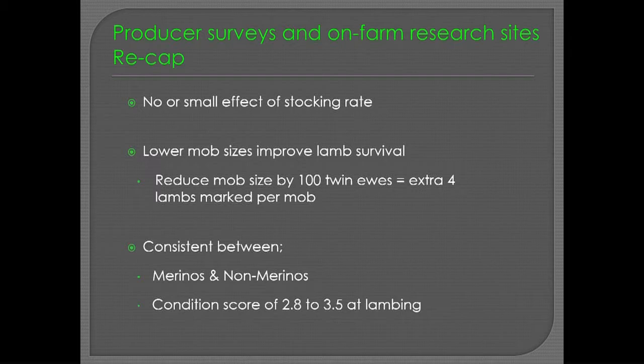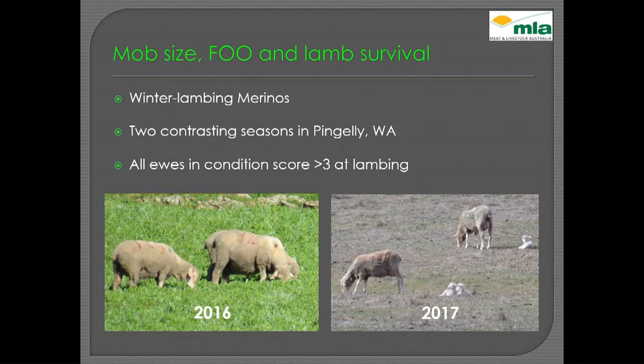To just touch on a couple of experiments we ran in WA as part of my PhD. These trials were run in Pingelly, which is about 2 hours east of Perth, and we had merinos lambing in winter, so late June, early July. We had 2 contrasting seasons.